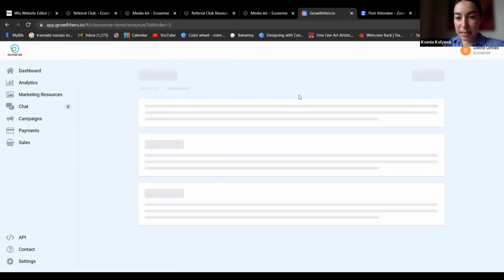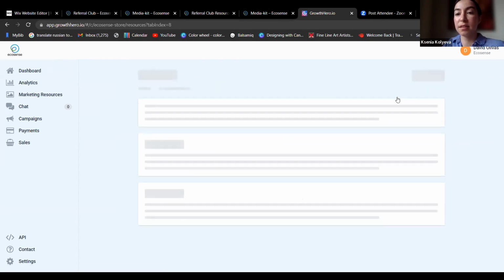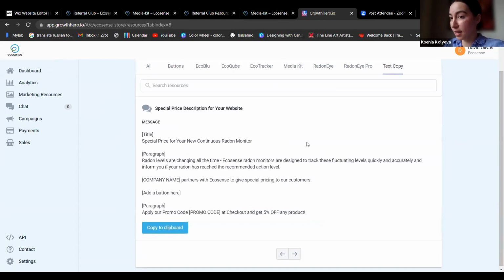And then the Media Kit, the one I showed earlier, if you cannot find it on the website, it's always in your dashboard. You can find brand guidelines, colors, and fonts. And there's a text file, which we'll use now when we try to add our link to the website. Again, you are always welcome to tweak it and customize it to your voice, to your company. But this is something we suggest. So you can copy it and just change it a little bit so it matches your company.